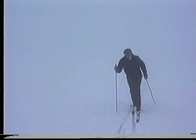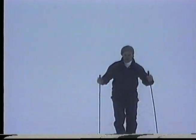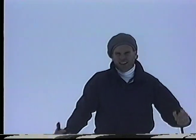Very cloudy day up here. But the nice thing is there's no wind. You can hear the sloshing of skis. Had to do some basket work. How's it going, Captain Scott? Other than my basket breaking, fine.